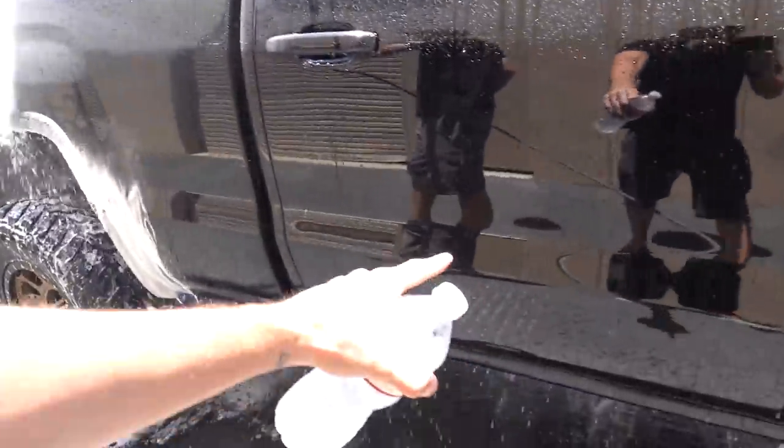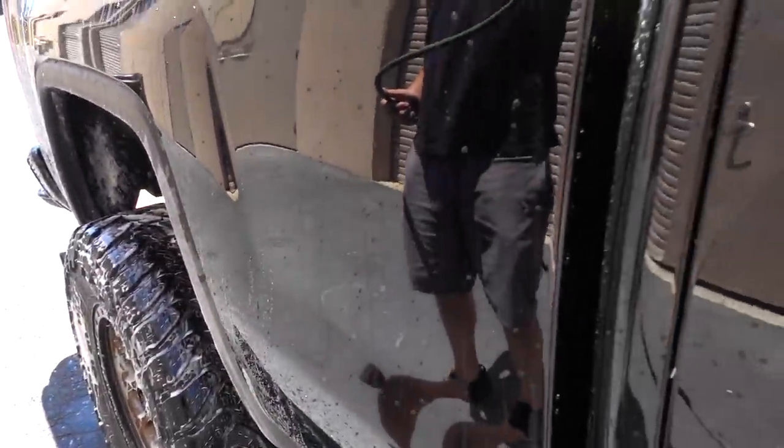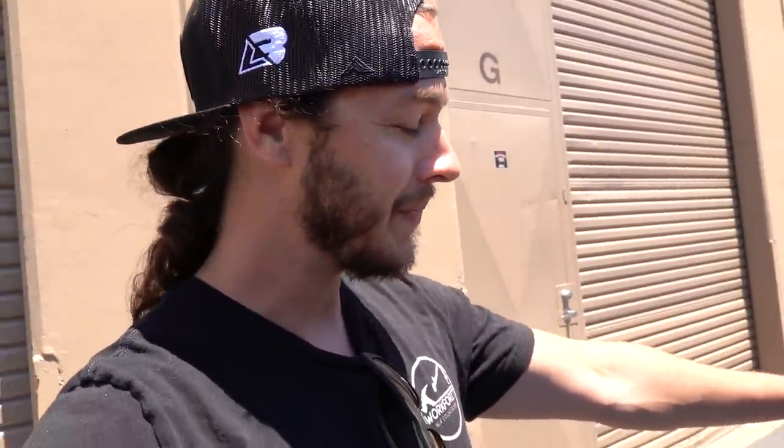Dang, look at all that water beading off. So that is the biggest benefit to ceramic coating, is that the water just beads off like that. And to maximize that, you don't want to use a pressure washer on your final rinse. You actually want a slower, more solid water source. So if Chris took the end off that pressure washer, it would bead up even more.